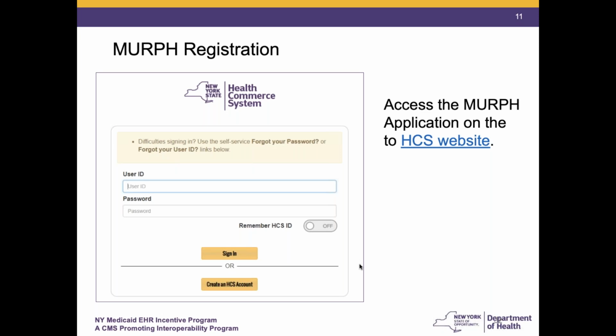In order to access and use the MRF application, you will need a Health Commerce System account, HCS. If you do not have an account, apply by following the directions located in the paperless HCS user account.